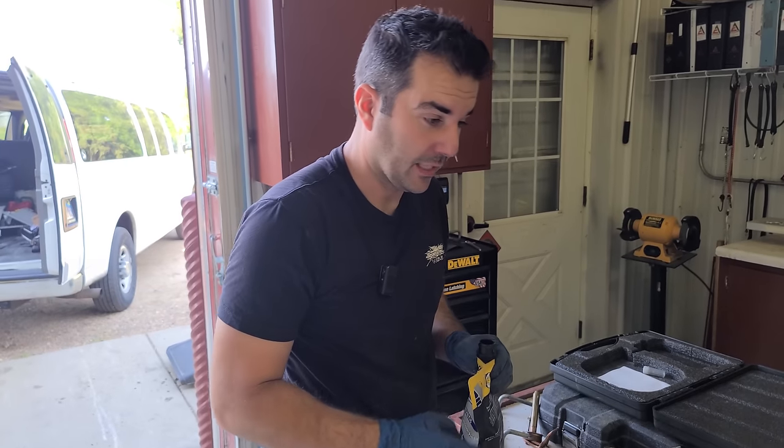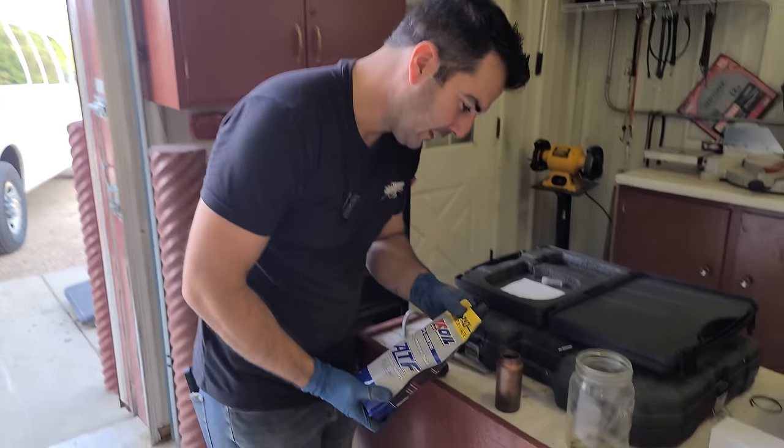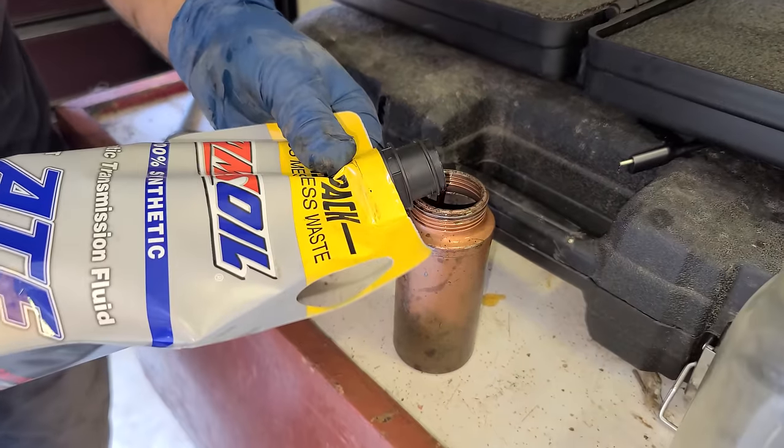Looks good. All right, guys, I got a little allergy action going on from the cat. I am kind of allergic to cats, but anyway.